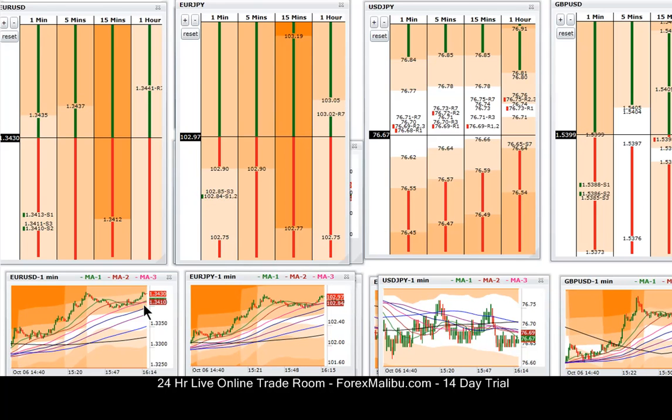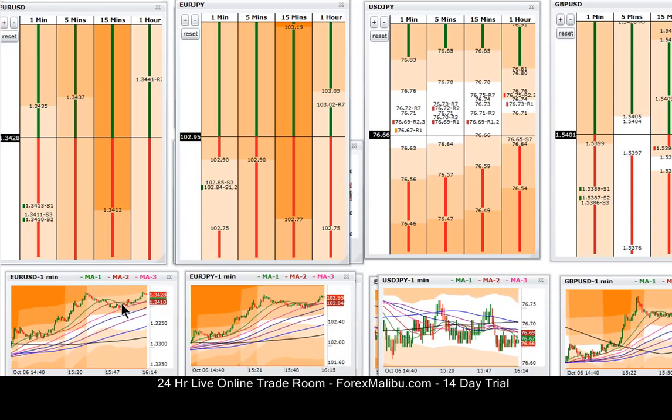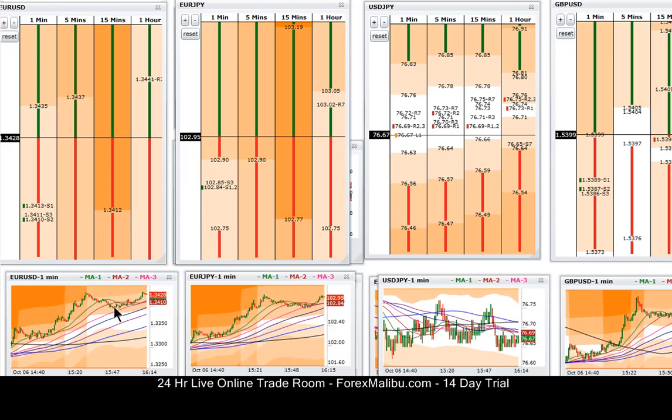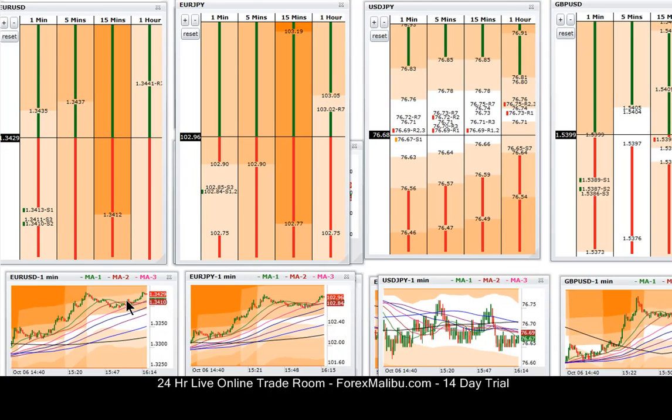Now, there's another way to look at this. If this does not get higher than 34, and guess what? It may break this neckline. If it breaks this neckline, then we've got more to go. This neckline is currently at 95-ish. It's at 95. So we got in at 31. I mean, we'll see. If we break below the 1-minute box, I'll be happy.